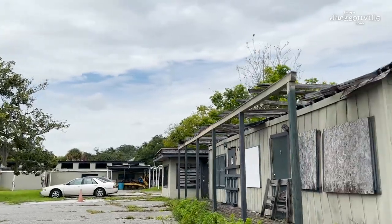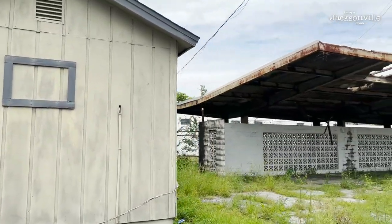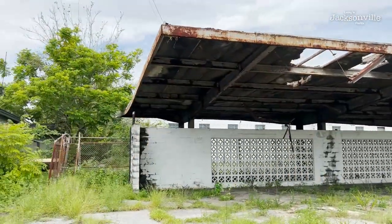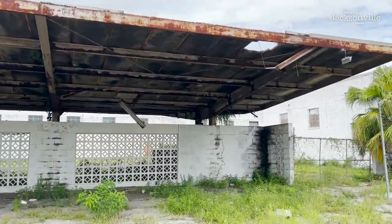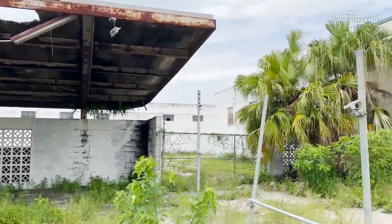So that's the interesting thing about Jacksonville. You're gonna see on one side of the street, you got thriving businesses. On the other side of the street, you got dilapidated buildings of that nature. As things continue to move forward and up, and with all the investments that folks are putting in the city, we will definitely see an improvement.